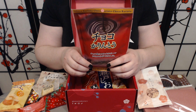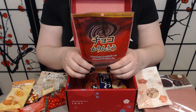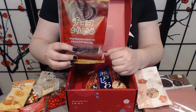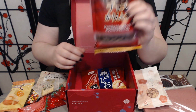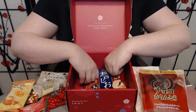These were really good. Corinto in general is a very traditional type of snack from Japan, and these were really delightful. I remember liking them a lot. So I don't think we're going to be trying them again just because we did have them recently. But yeah, really pleased to see this just because, again, they were so good. They were such a good treat.